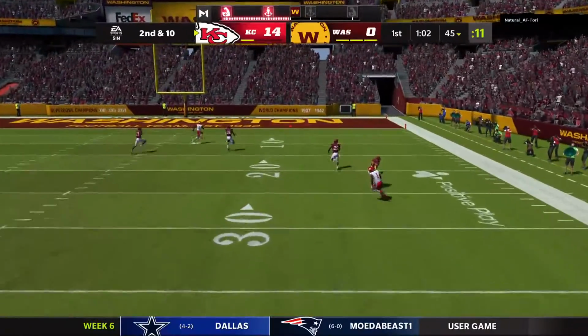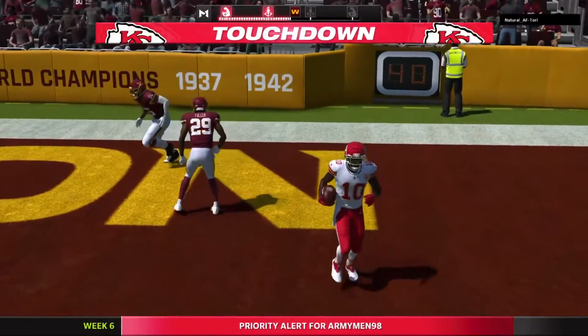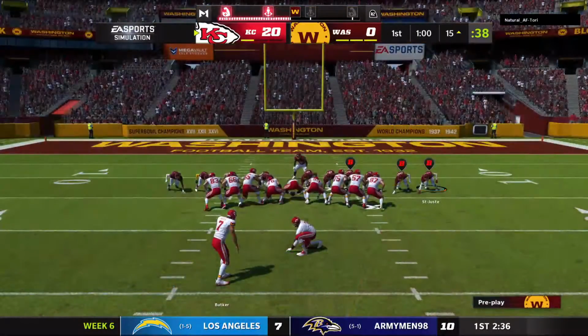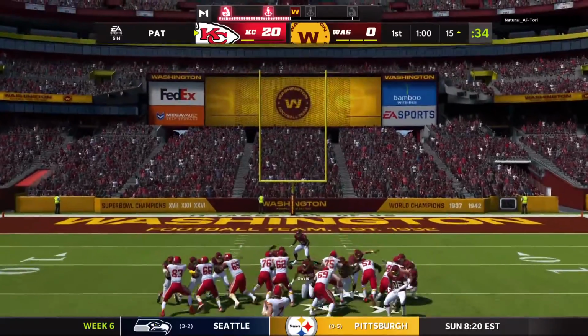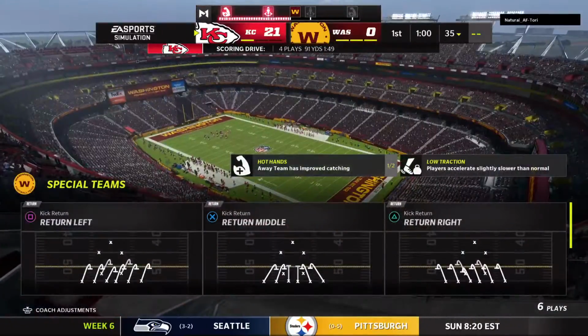There goes a deep ball, end zone. This is caught by Hill for a Chiefs touchdown. Tyreek Hill, his second touchdown of the game and his 9th on the year. And the Chiefs are able to extend their lead. Boy, these guys are off to the races, Charles. 20-0 already, extra point pending.